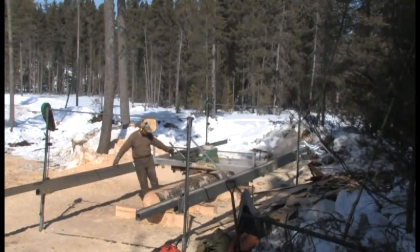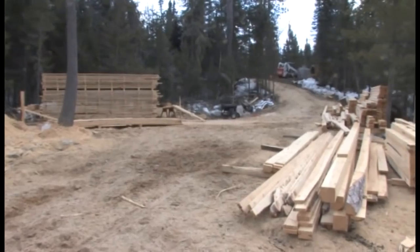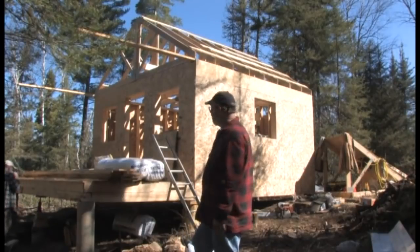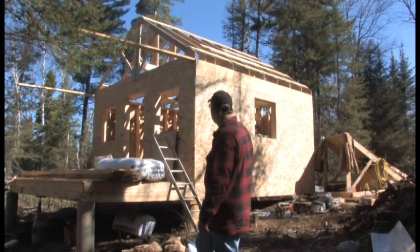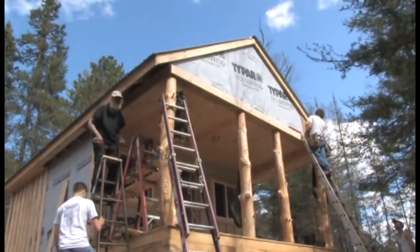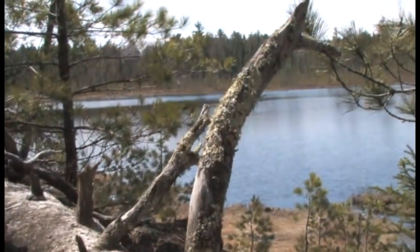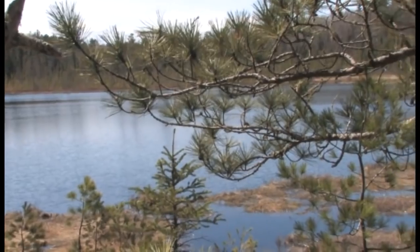We started with the logging and sawing up on this ridge and in the area, and we sought out materials for a timber frame barn and a cabin. Well, now we're working on the cabin here and utilizing some of the materials that we worked on last winter, and she's coming along real well. This is a nice little small cabin up on a ridge. It's overlooking a lake, and we've got the infamous swamp behind us.